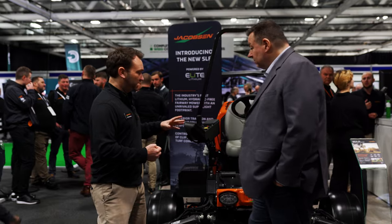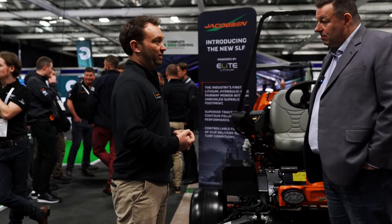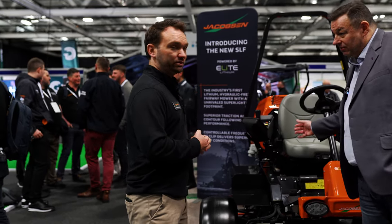Okay, so this is a brand new thing? Yes, so this is our flagship for the show. The industry's first all-electric fairway mower, five-unit fairway mower. Why don't you show us around it? Because I think there's a few initiatives that you're keen to get across on it, aren't you? Yeah, sure, absolutely.